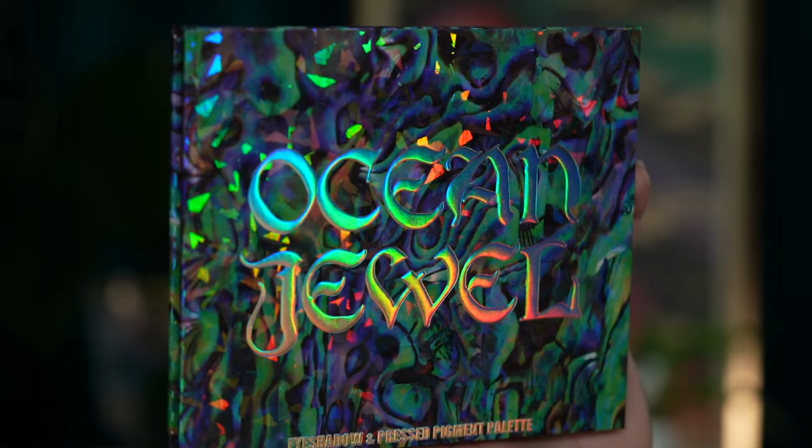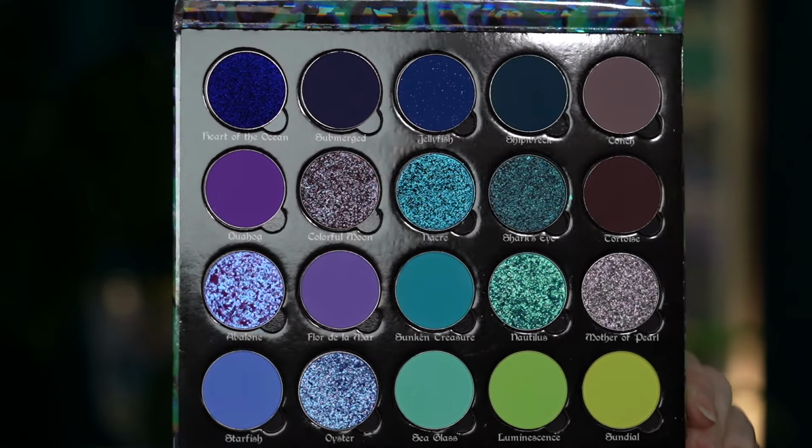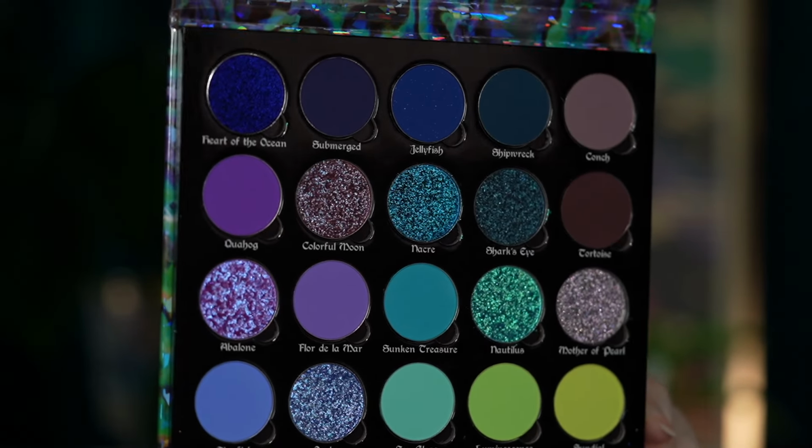Let's talk about the newest Bella Beaute Bar palette, the Ocean Jewel palette. Love this cover, really fun and reflective of this color story. And this is such a beautiful color story. We have some pops, some brighter shades down here. We also have some deepening shades, and I love that there is so much depth in this palette, and I feel like you can create quite a variety of different looks with it.